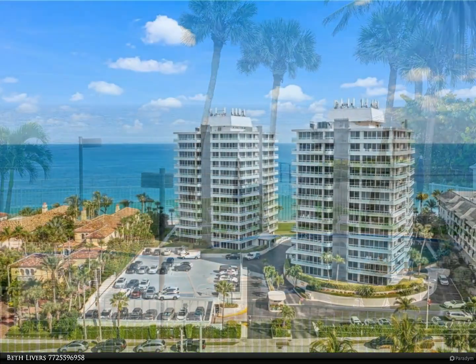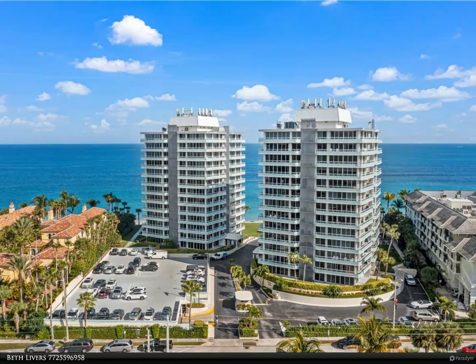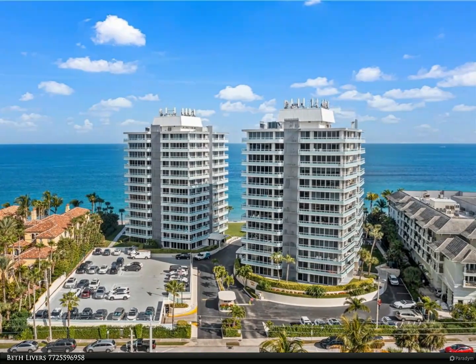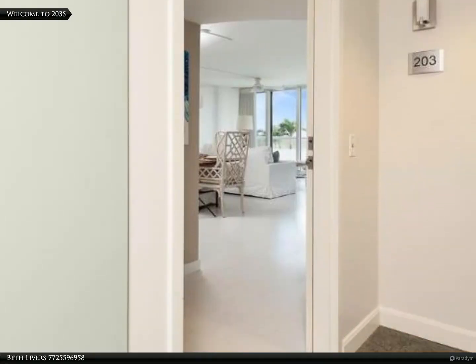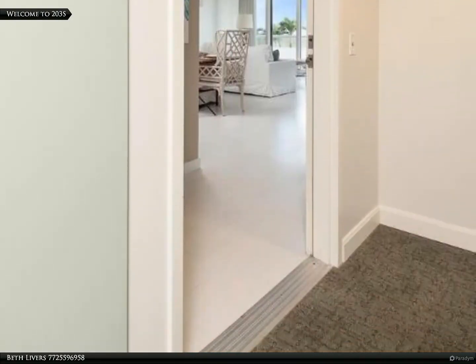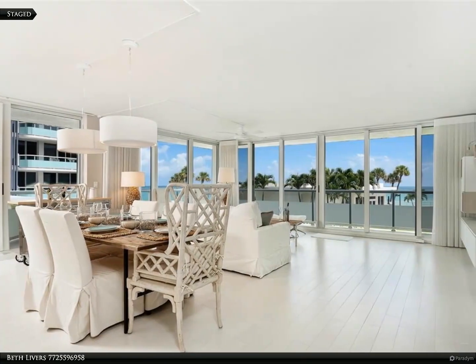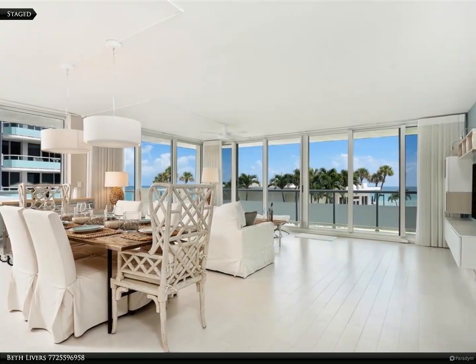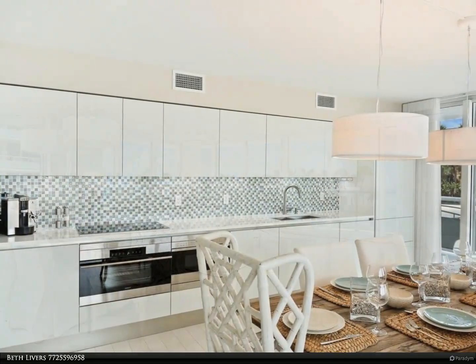Direct oceanfront. Step into a world of tranquility with its unique, light-filled, open floor plan. The kitchen seamlessly merges with the living area, inviting you to indulge in the breathtaking ocean views. Every detail is meticulously crafted with high-end finishes. Glass matte kitchen cabinets, Lauzon hardwood flooring, custom built-ins, remote Hunter Douglas Luminettes.